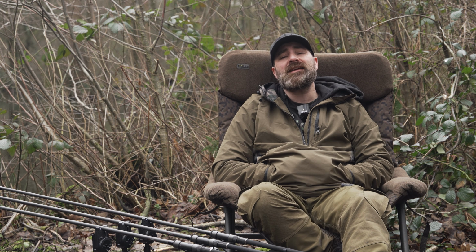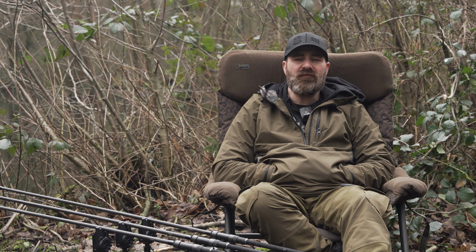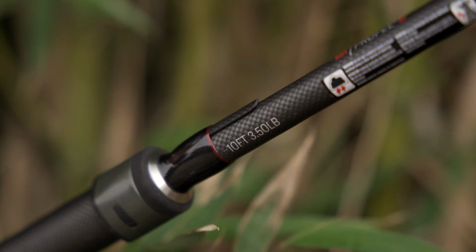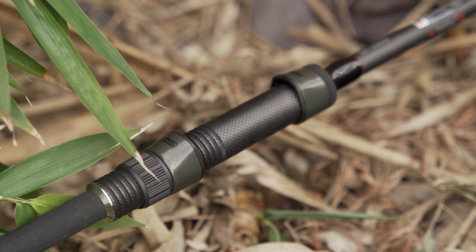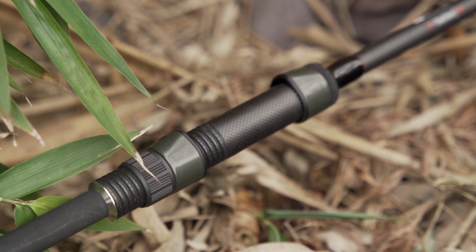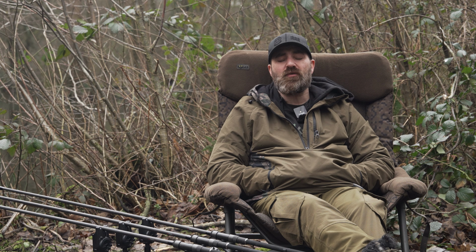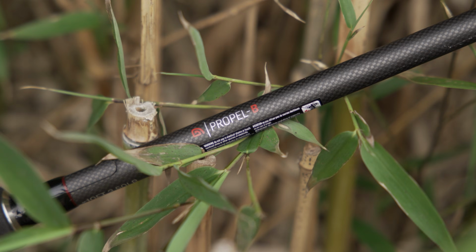Now the Propel B's are the workhorses of the range, and they are designed for smaller venues, snaggy and weedy conditions, and of course boat work. These are available in 3 pound and 3.5 test curve and are built for close quarter combat. Now this rod may be shorter, but it shares the same high performance carbon construction, sleek styling and premium fittings as its bigger siblings.